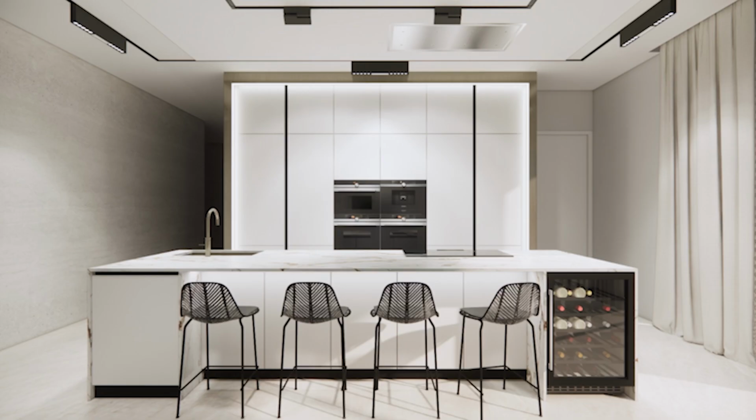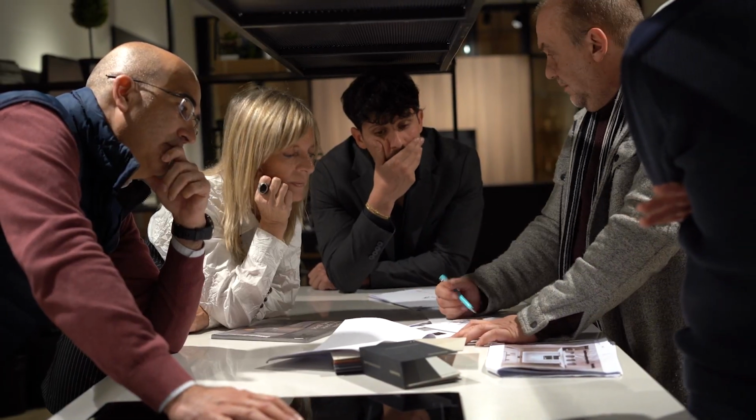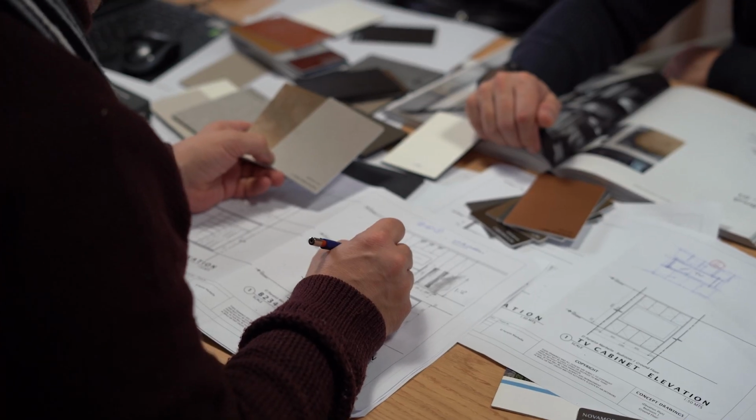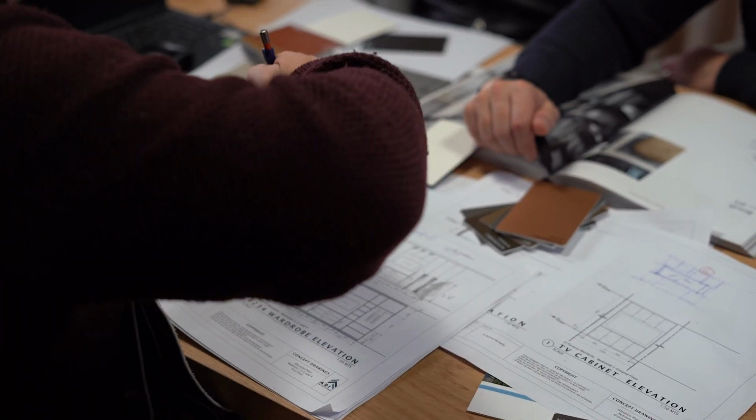Everything's going to be finished to a really high standard, and we're choosing the best finishes for it. We will have an Italian kitchen. We just had a chat where we were discussing details and finishes and so on. And also the wardrobes are going to be done by the same manufacturer. I'm guessing we're going in the right direction with this. And then also the bathrooms, we're going to have some German fittings throughout. We're making sure that we're using the right products to achieve the finish that we want to have.